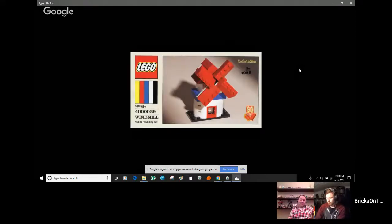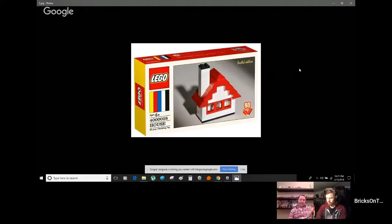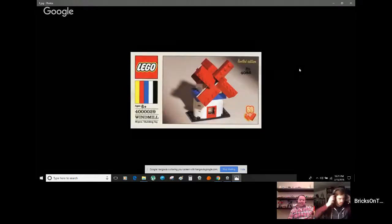Number two here is the windmill, which is even fewer pieces, right? 64 and 45. I have number 76. Yeah, this is $20 as well. I have to assume at this point it's based on an existing set, or at least a portion of one of their basic sets from the early 80s, if you're familiar with the basic series.